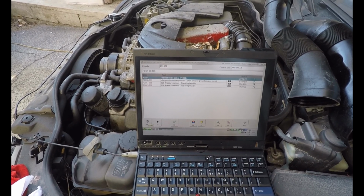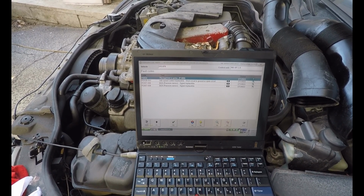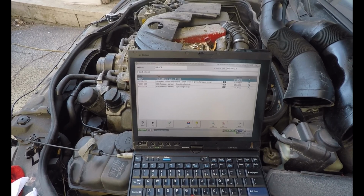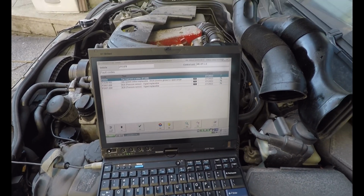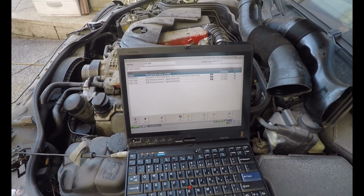Pressure sensor, idle speed implausible, load limit is active. Gee, we probably have some serious air leak somewhere. That's why the engine shakes.